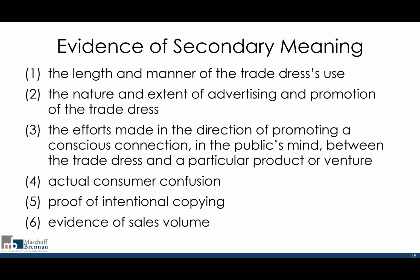And this last item here, evidence of sales volume, seems pretty intuitive, and courts will use that as evidence that your trade dress is associated with your products to the exclusion of others, or secondary meaning. And this is usually something that clients will have good records about. But one thing to keep in mind, if at all possible, let me give you an example. You have one product line that uses your primary trade dress and perhaps another product line doesn't. You're going to want to be able to separate out sales that are more tightly associated with your trade dress than perhaps sales that are more distant from that.